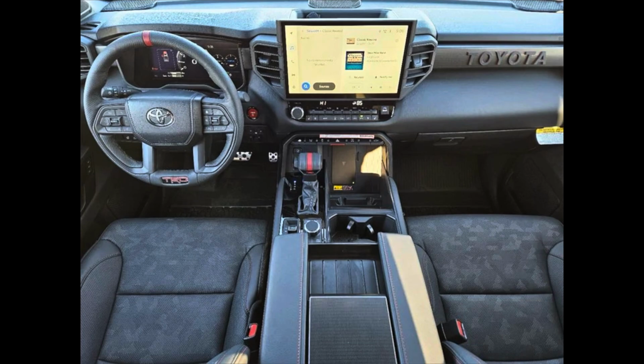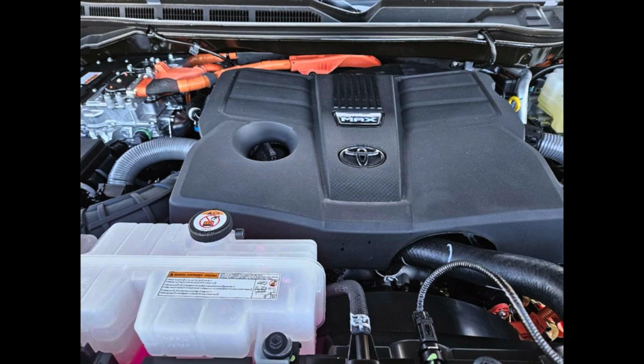2025, there is an upgraded wireless charger in this. There is a power up down tailgate. This has the sport pedals, the red TRD engine start button. It also has the Toyota Heritage logo above the glove box as well. 14-inch infotainment screen, JBL, digital gauge cluster, and of course that big powerful iForce Max engine, but with the TRD performance package, you get a little more juice out of it.